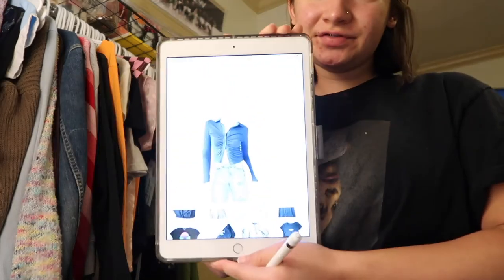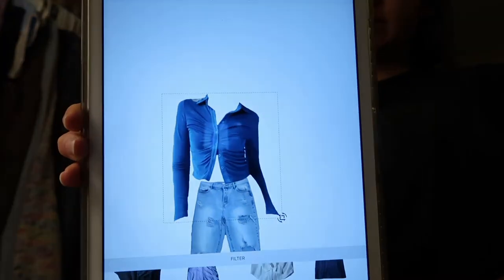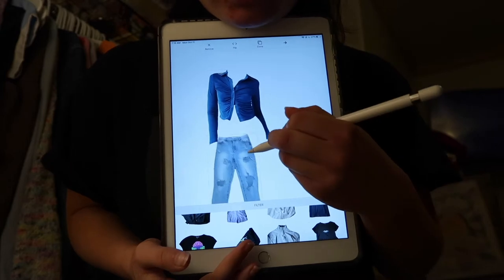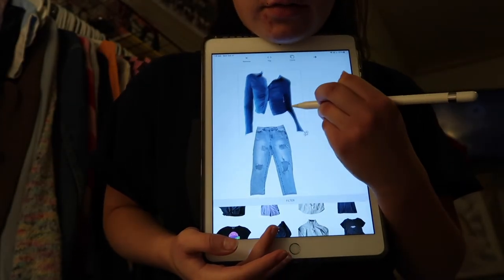Okay, so I have an app on my iPad where I can plan out outfits. So I'm gonna do that because it's stressing me out that I'm just staring at my clothes. You can't really see it though. The jeans, they're jeans. I just don't know why I didn't move it up. But it's this top with these jeans that I already owned, but this I took from the photo of the girl that was wearing it. I don't know. Let's go.